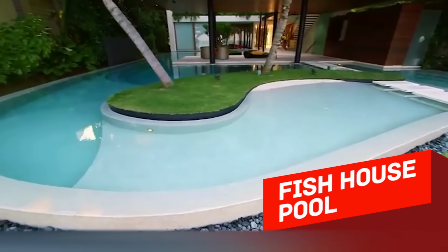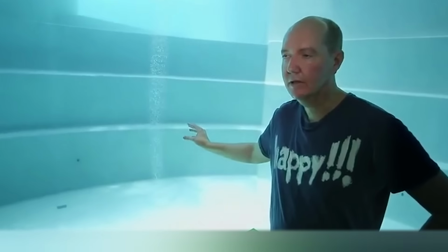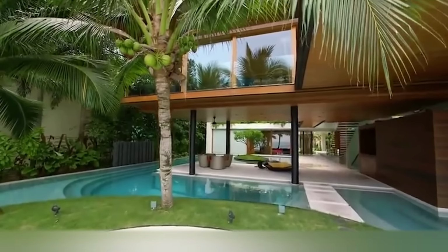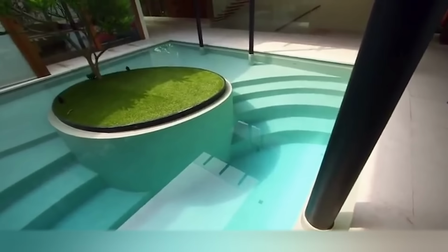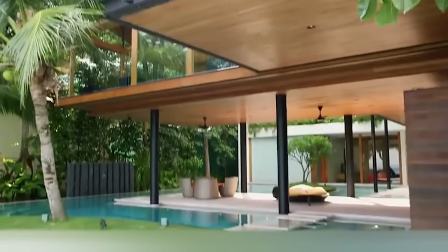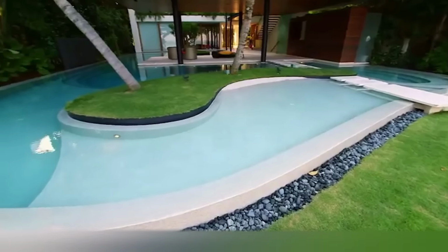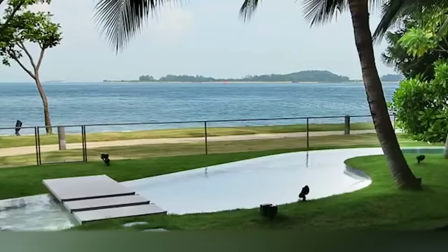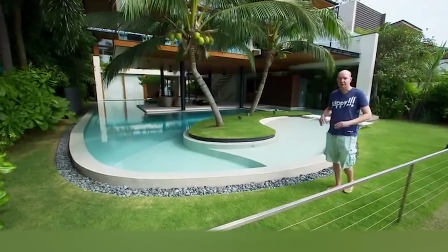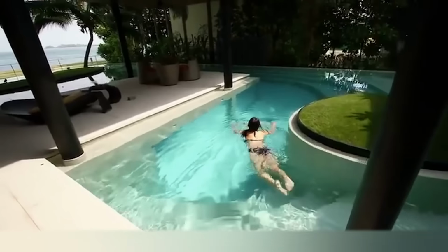Fish House Pool. Billionaire Stephen Fisher is the happy owner of a house on the seacoast in Singapore. But it's not the house we want to talk about, it's the location. Fisher's house is surrounded by a pool from all sides. In some places it is deeper, so you can go downstairs into it. In some it's so shallow that you can walk around. You can access the water from either side of the unusual building. Just imagine you suddenly just want to swim. You take a step out and you're already in the pool.